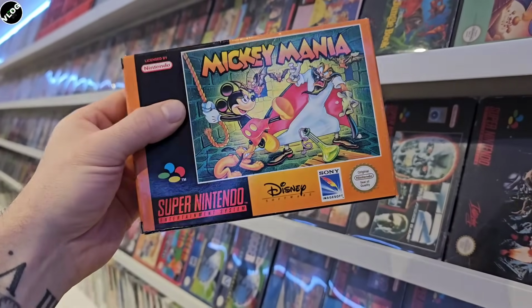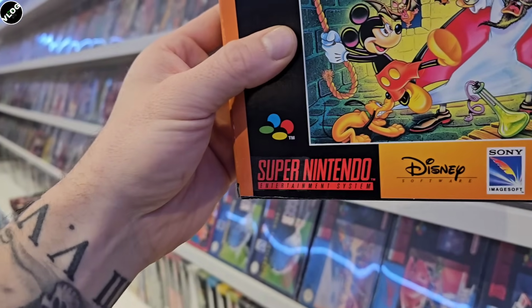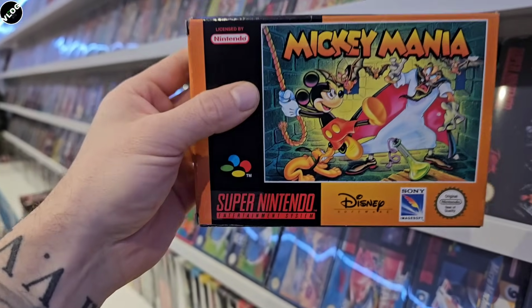And that's Mickey Mania done. Really happy with how it's turned out. A slight bit of residue left there, but it's not worth risking taking off the artwork for that. You're not going to see it once it's in a box protector.